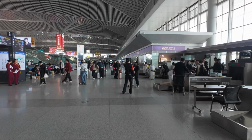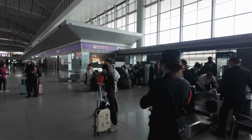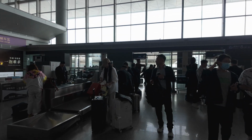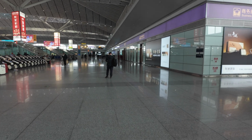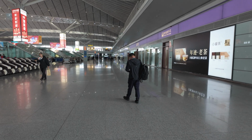What else we got here? Security check. Again, right off the bat, you're asked to display your tickets and everything. Let's go to this far end here and see what else they got.